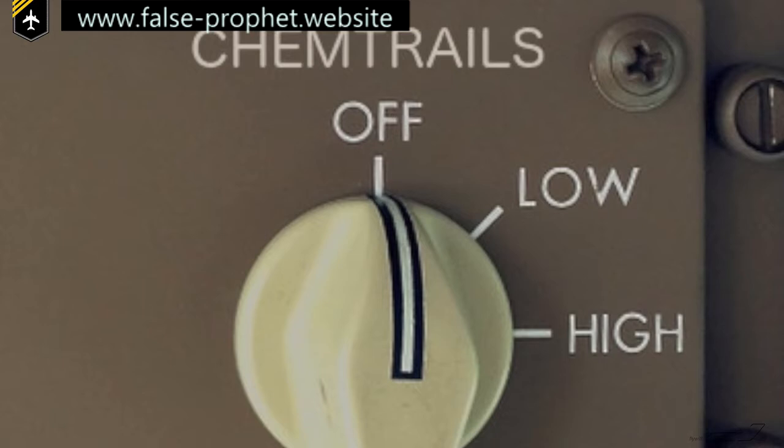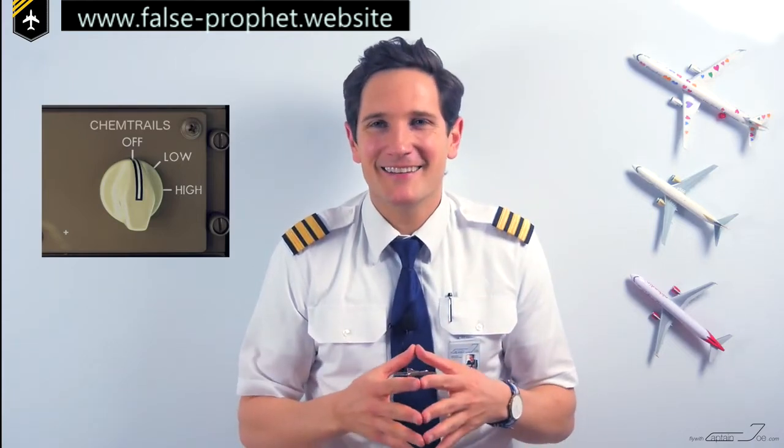But Joe, I've seen pictures of chemtrail on and off switches in the cockpit. So what's up with that? That, my dear friends, is the work of a pilot with some creative Photoshop skills. So you're saying these switches don't exist? No, not really, but I have something similar which I'll show you in a minute.